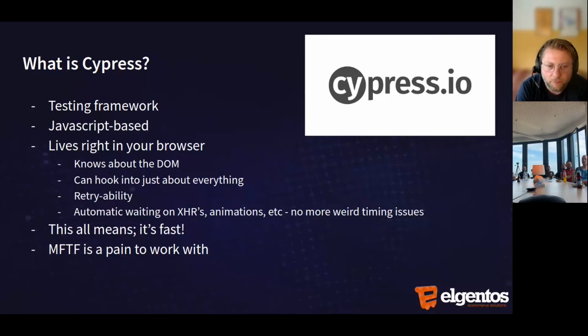It has great retriability, and the best thing, it has a lot of tools built in so that it does automatic waiting on XML HTTP requests, AJAX fetch stuff. It waits for animations. So everything that can take up time, Cypress waits for it until it can interact with the site again. So you don't have to build in arbitrary waits of, I don't know, 5 seconds. So something would take like 2 seconds. You want to be sure it's already done by the time you do your next action. So you wait for 5 seconds just to be sure.